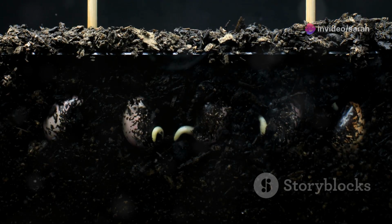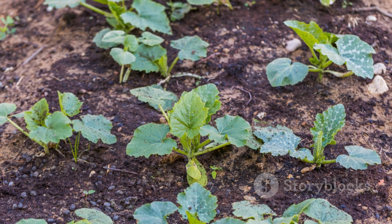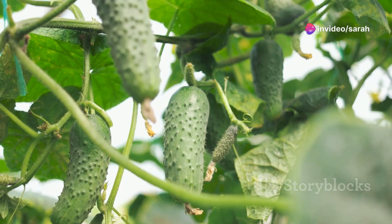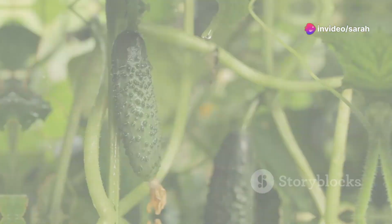Plant the seeds about 1 inch deep in the soil and give them a good watering. Make sure to space your cucumber plants far enough apart. Vining cucumbers need more space than bush cucumbers. This gives the roots plenty of room to spread out and grow.